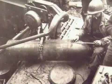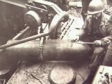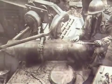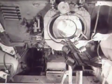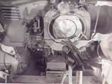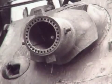The enormous rockets it carried were so heavy, the vehicle needed its own crane to be able to load the shells. Once loaded, the inside of the tank was so cramped, it carried enough rounds for only 13 shots. But when it did fire, the results were devastating.